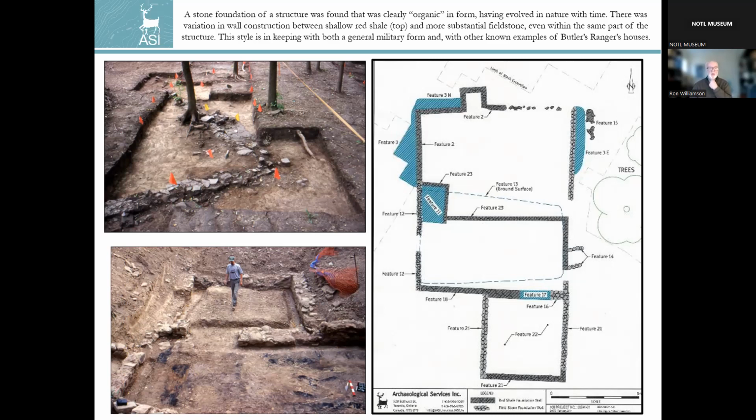That's Andrew Klisch in the bottom slide. Some of you may know Andrew from many archaeological sites that he's worked on in the Niagara area.